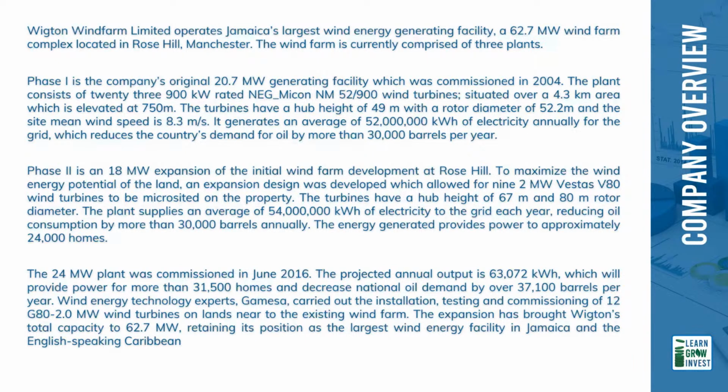Let's see, for this one now, this one plant supplies an average of 54 million kilowatt hours of electricity to the grid each year, reducing consumption by more than 30,000 barrels here again. And this provides power to approximately 24,000 homes. And then we see the final one, phase 3 here, was commissioned in June 2016. The project's annual output is 63,000 kilowatt hours.